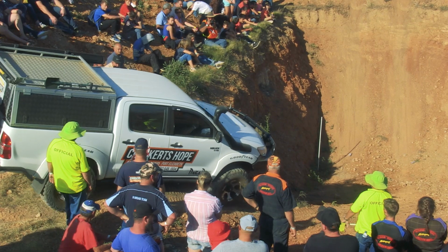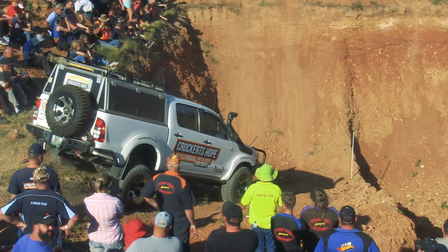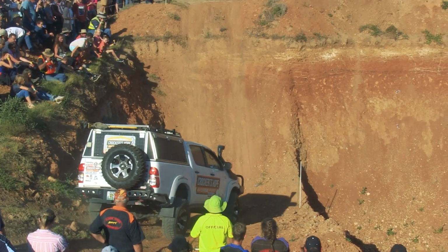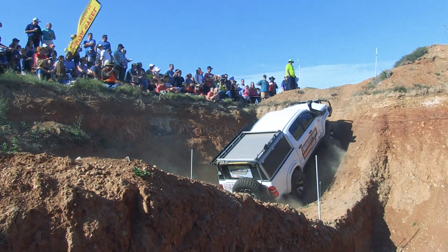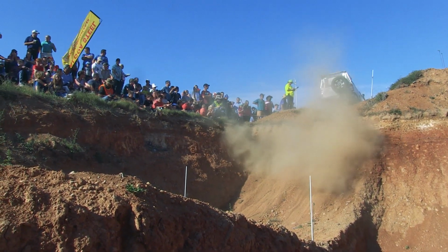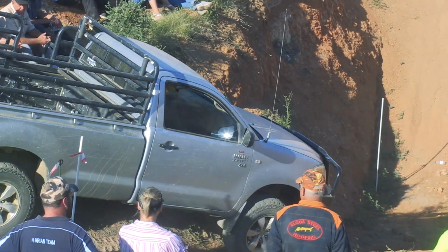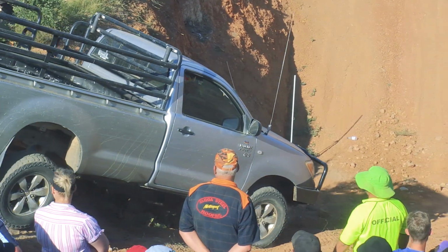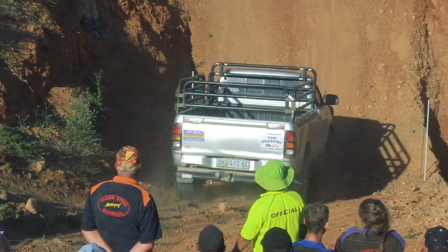Slightly newer versions of the Toyota Hilux now from Crockett's Hope. Modified front end of that vehicle too, just giving it a bit more ground clearance. And gets out very nicely as well. So they just keep coming and the crowds are loving all this action. Remember, they are standing by for the big action at the end of the day with the backflip being attempted. Looking forward to that as well.